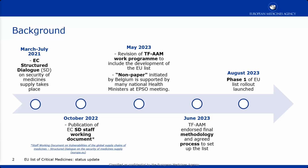Now, there's obviously also a political interest behind the EU list development. This is a key priority for Commissioner Kyriakides, who in April committed to the setup of an initial version of the list by the end of this year, as Rosa also mentioned initially. Another important element is that there's a strong request at ministerial level. I don't know if you're familiar with a non-paper that has been initiated by Belgium. Member states are currently really pushing for the setup of this EU list of critical medicines, and it gathered a lot of support from the national health ministers during the May 2023 EPSCO meeting.